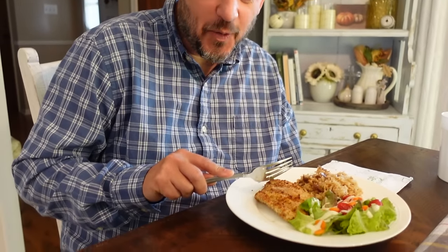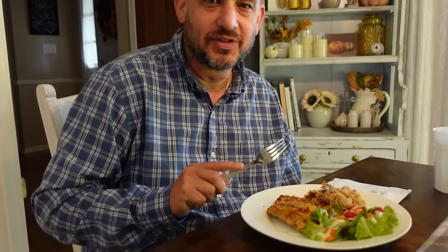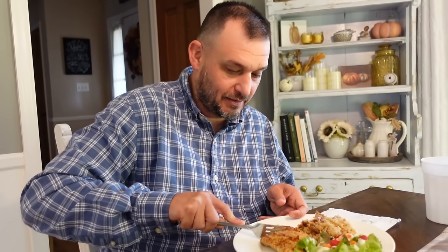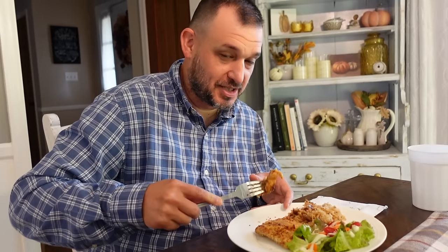Y'all, it's so juicy that it just squirted all over the place. Look at that. I press my fork into it and all the juices come out. This thing must be incredibly tender. Hold on, let's see. Oh yeah, I can just cut it with my fork. Okay, good. Okay, let's give it a try.